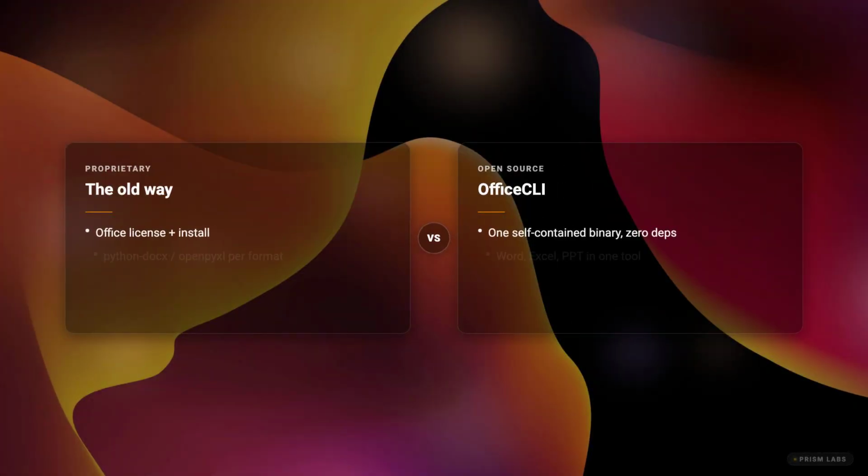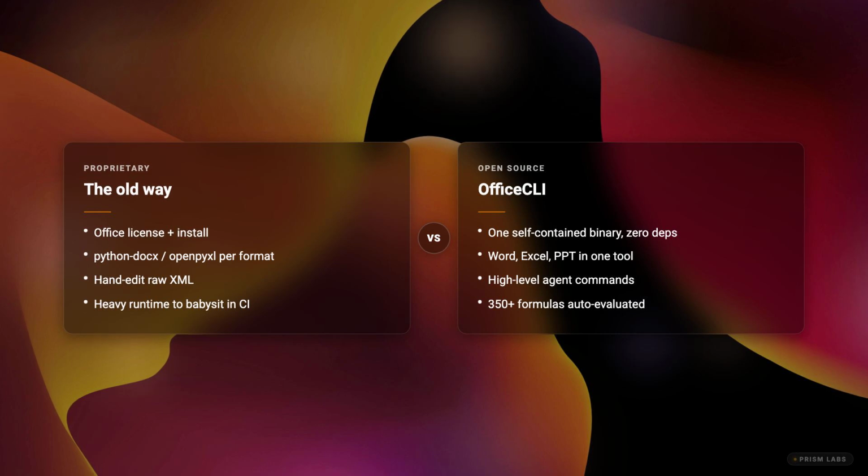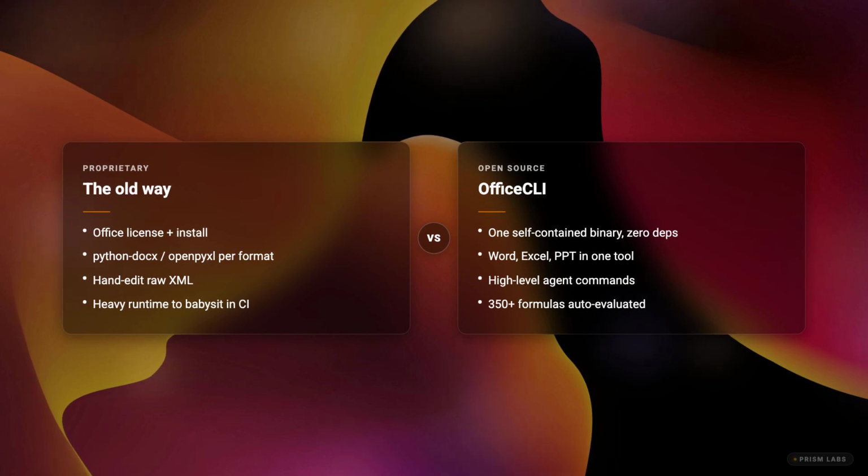Put the old way right next to the new way, and the gap is stark. The traditional stack means an Office license, a separate Python library for every format, XML you're forced to understand, and a heavy runtime you have to babysit in CI. OfficeCLI collapses all of that into a single self-contained binary with 0 dependencies.